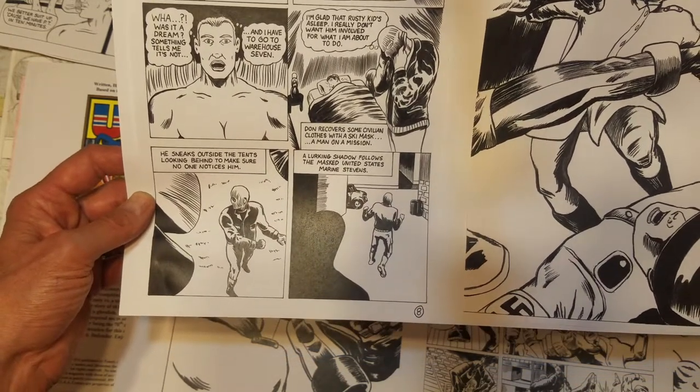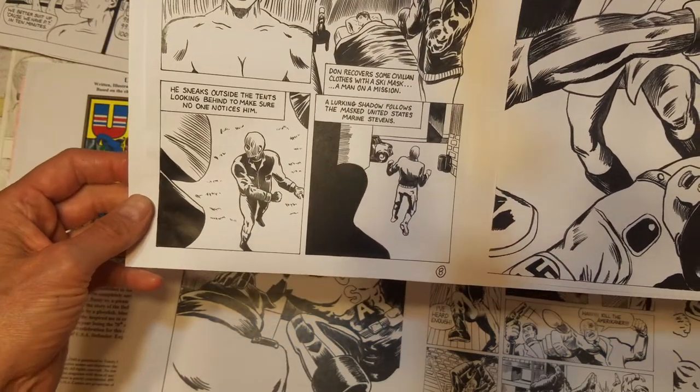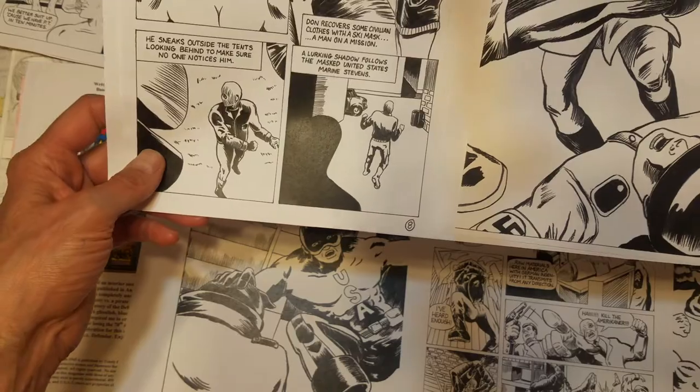Don recovers some civilian clothes with a ski mask on a mission. Sneaks outside the tents, looking behind, make sure no one notices. Lurking in a shadow follows the masked United States Marine Stevens.